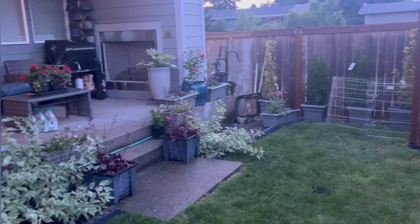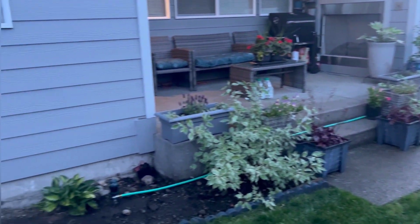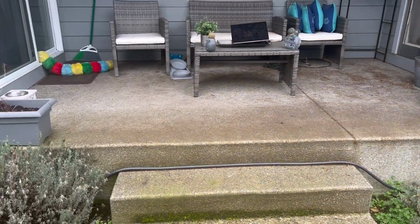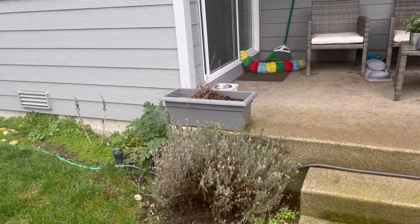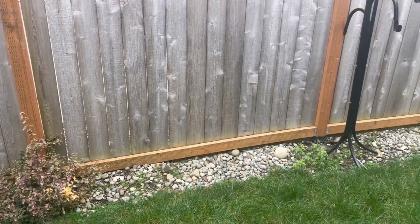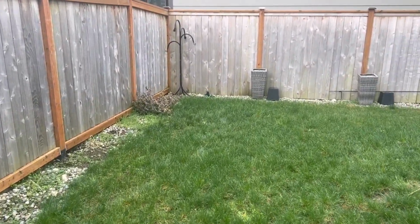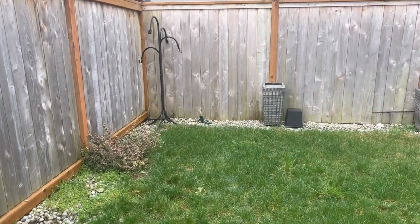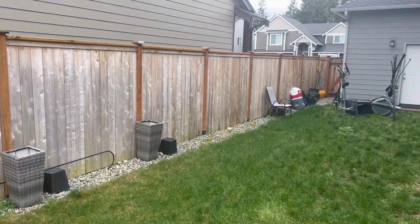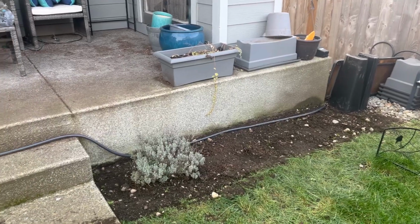I am gonna put a clip in of how it looked and how it's looking now. So here is some old clips of how the backyard looked at the very beginning of spring. It was a mess. As you can see, the grass had grown over into the borders throughout the yard. And on the side of the yard, I had a lot of junk, and the borders were really bad on that side.